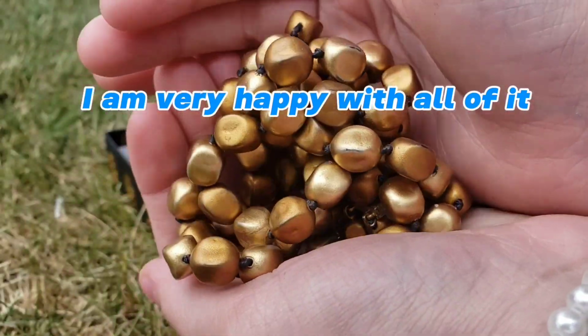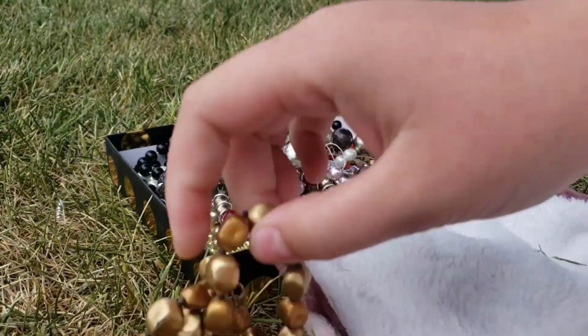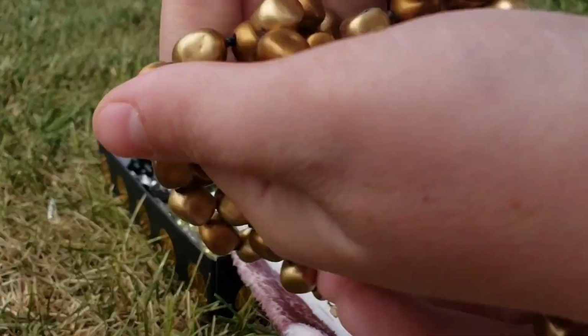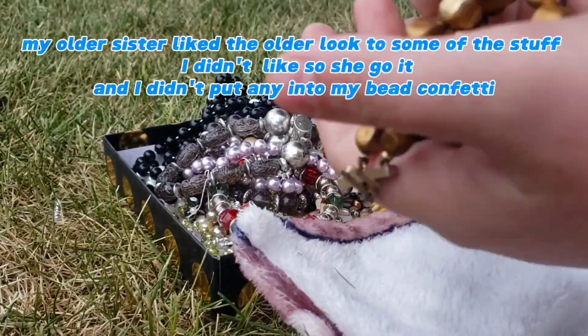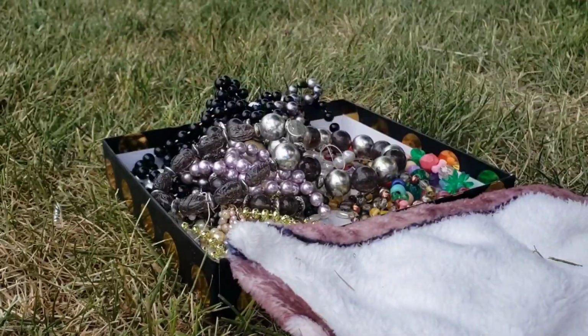Okay, so next up, these gold beads. I don't know if I'm ever going to use these. I might add some of this stuff to my bead confetti if it's like modern day stuff that people would actually use.